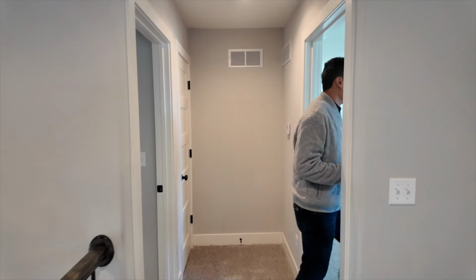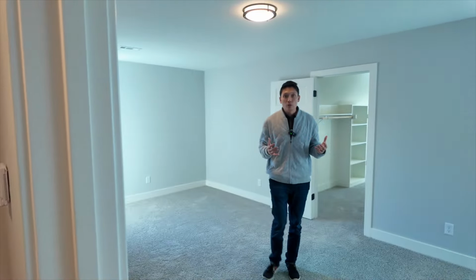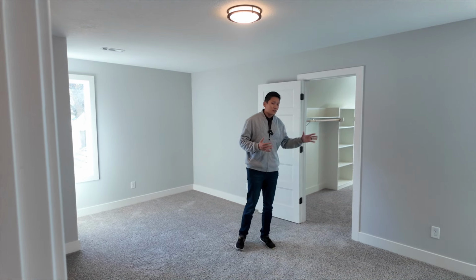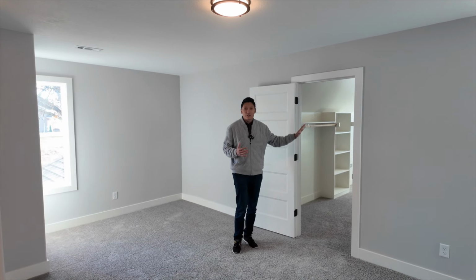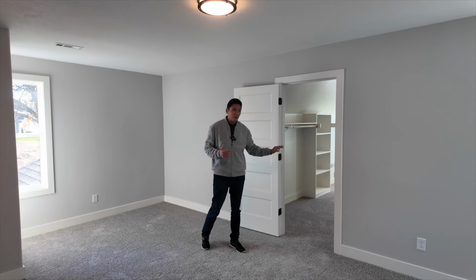So coming through here, man, super surprising how big this bedroom is. This is a huge secondary bedroom, and this closet is also massive. We're gonna get to that in a little bit. It might be even bigger. It might be even bigger than the primary closet.